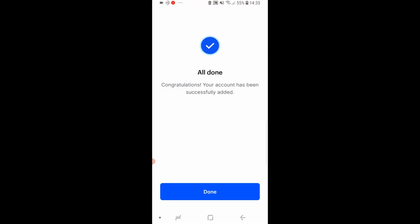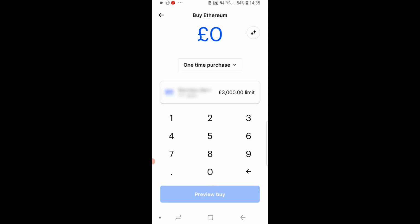So now you just need to enter in your information like you would do on Amazon or any other website. And there we go, that has now been added. So we can now go ahead and click on done. And we should now be taken back to the buy page where we can go and buy.